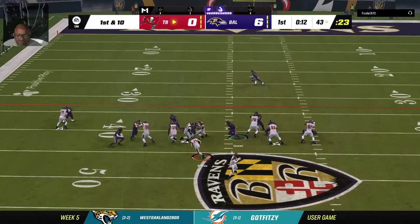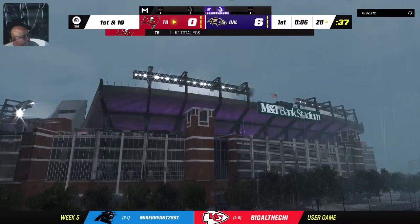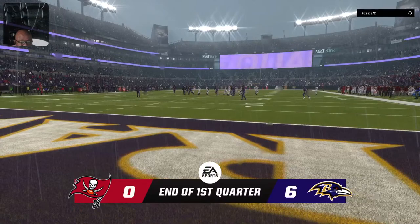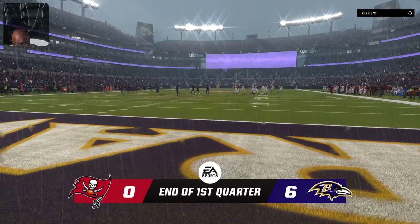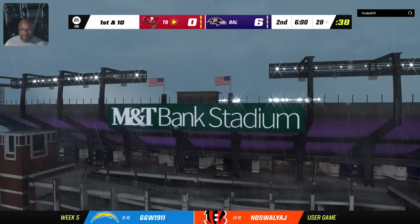Breida, they'll go up the middle. And some room to work. On a nice burst there, he'll take this inside the 30 to the 28-yard line. It's a gain of 16, first down Tampa Bay. 6-0 our score after one. This offense finding its legs now.